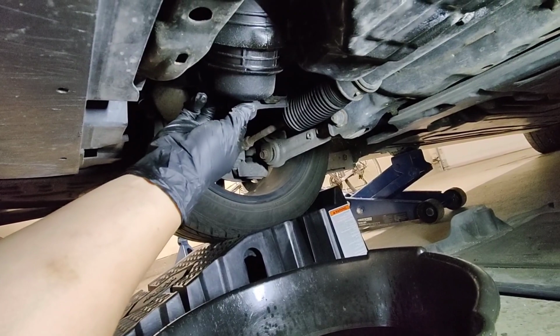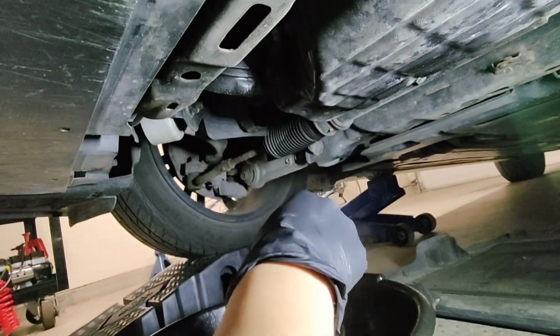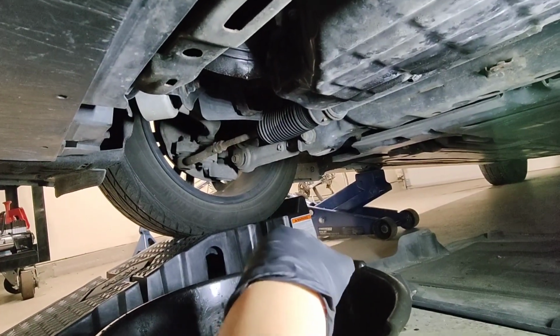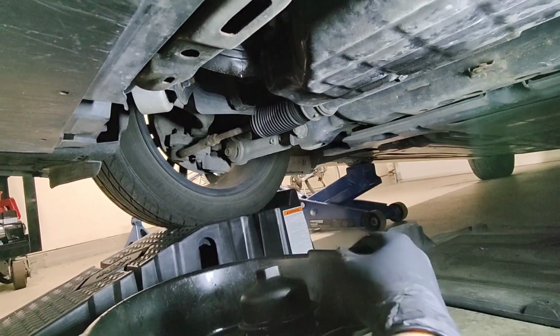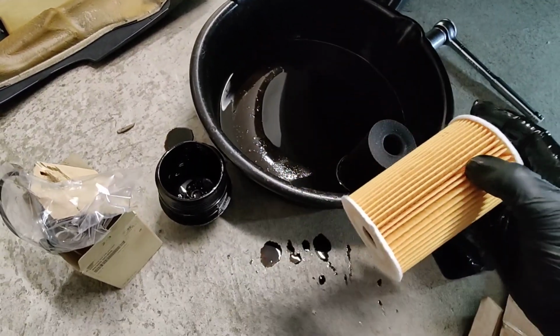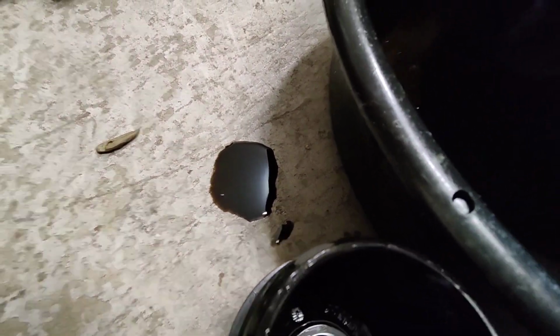And hopefully they gave me the right filter, because there are 4 engine choices for this car. On these Genesis, they have a 3.3 liter, 3.8 liter V6, and then I think a 4.6 liter and a 5 liter V8. So definitely got the correct filter compared to the old one. But just to show you how black the oil is, that's what it looks like.